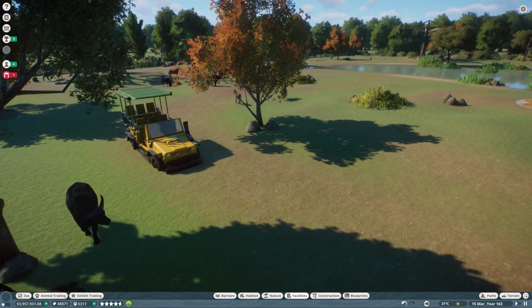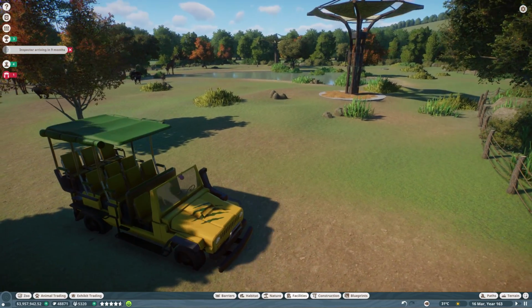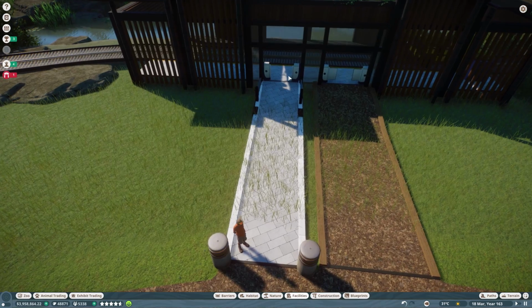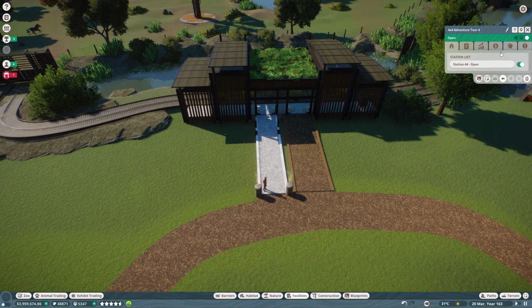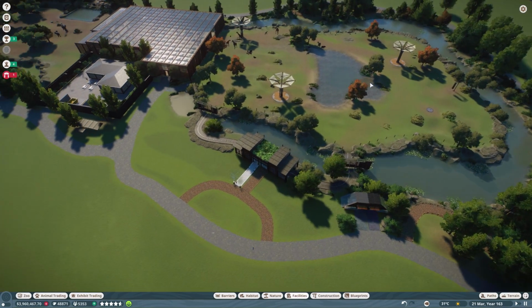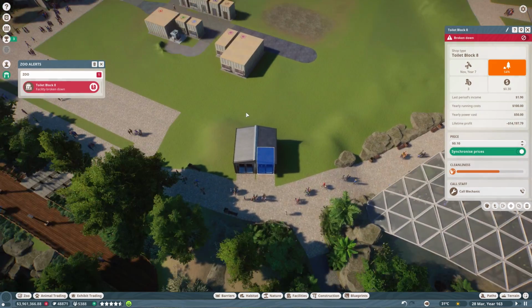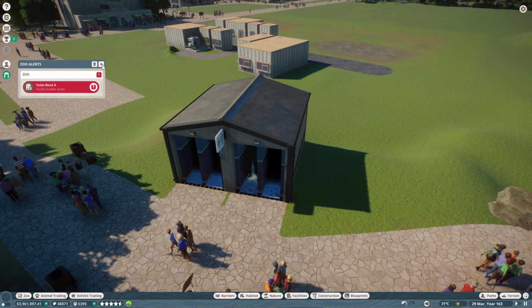So this safari ride seems to have become the second terrace. Nobody is using it. It's kind of weird. Not sure what to do about that. This might help. So we just open up the safari tour and you will see there will be many guests going here. And we still have a problem with this toilet. So make sure we call a mechanic and everything will be done.